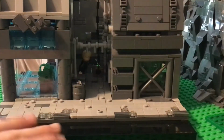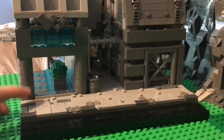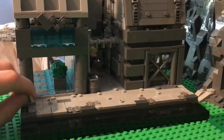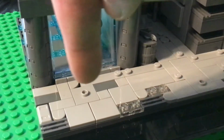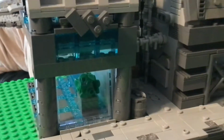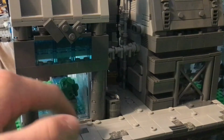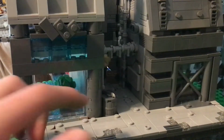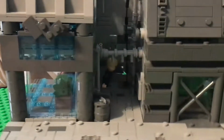But yeah, so I have a very rugged street. I have some of these ingot pieces here, which I think will look really cool, some of these little pieces here, these, and then those, and then there's just some dark bluish gray and light bluish gray tiles, some jumper plates, some of these pieces with just two half studs. And then also some water, because it is supposed to be a rainy atmosphere during the short story.